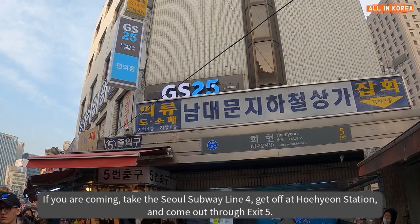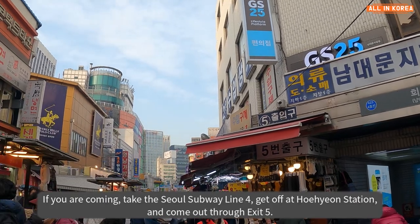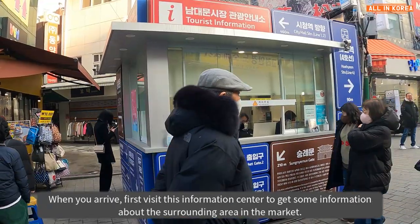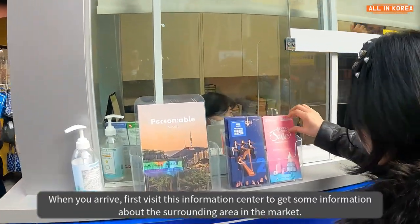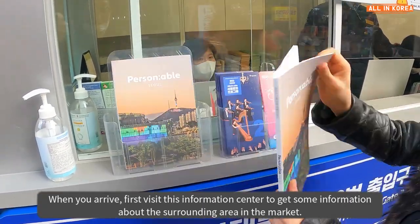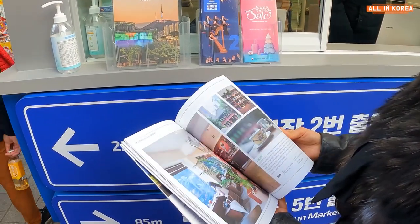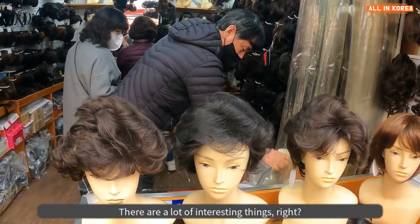If you are coming, take the Seoul subway line 4, get off at Hoehyeon Station, and come out through exit 5. When you arrive, first visit this information center to get some information about the surrounding area in the market. There are a lot of interesting things, right?